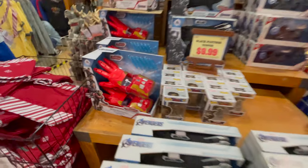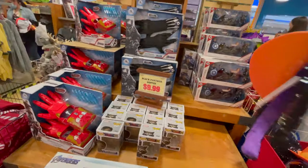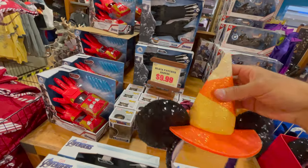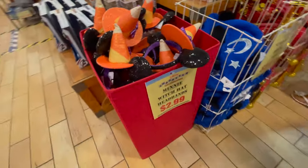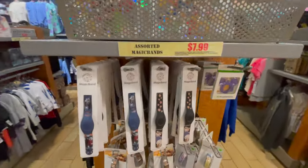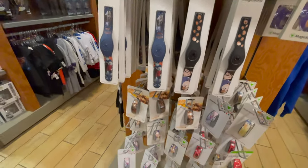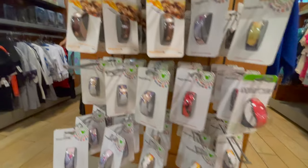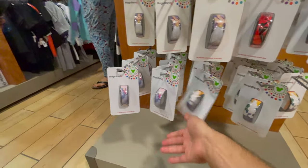Wow. Okay. We have these Minnie Mouse candy corn ears for $2.99. Then we have Sorcerer Mickey hat, $3.99, $6.99. And then we have Magic Bands, which we didn't talk about. So they have variety. These are $7.99. Definitely more than they were here last time. It's like Aladdin. Okay.